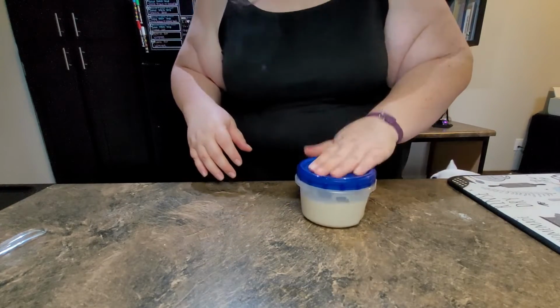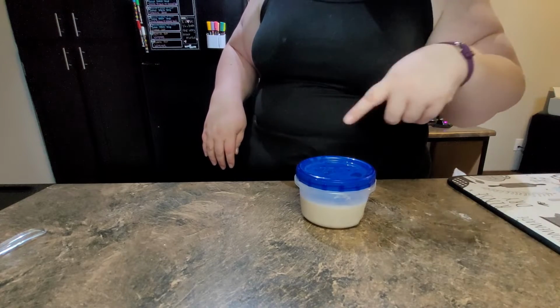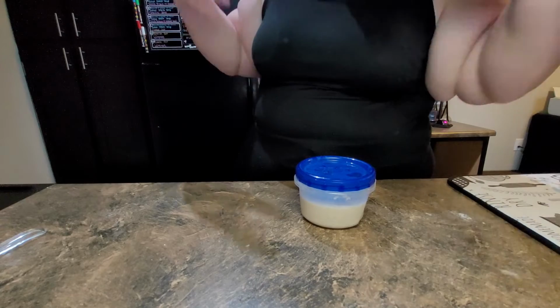I don't really see any chunks of flour left. So now we're just gonna brown up some turkey sausage, and then we'll add this and whisk it in, and voila.